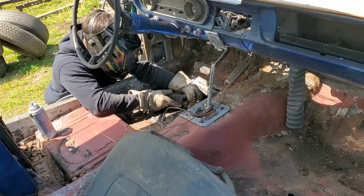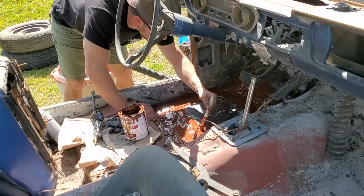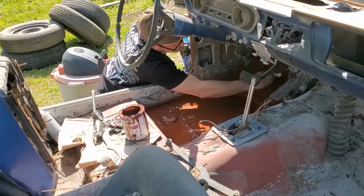I covered these with what's called a rusty metal primer. It's an oil-based primer from Rust-Oleum. The stuff is just solid. Like it's so strong. It's very easy to put on. You just brush it on. Like it says, you can brush it onto rusty metal, which is cool, and it'll prohibit the rust from spreading.